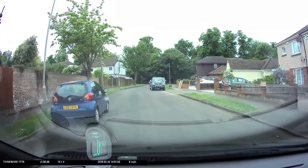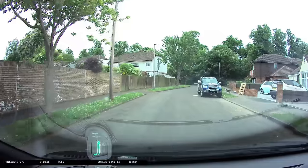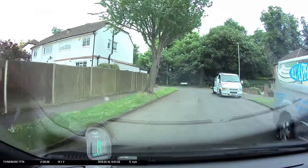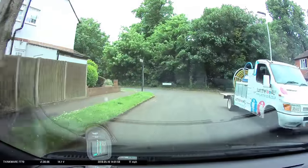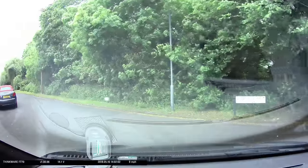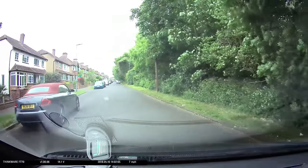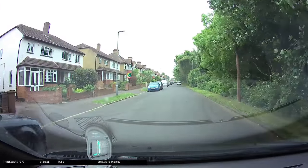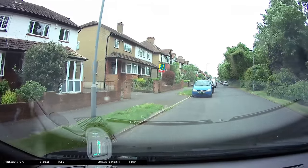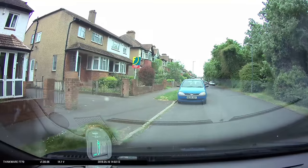As you go down this road, it is quite sharp. If you are driving a manual car, you really want to drop your gears to first gear on this corner. Make sure that you're not overshooting it, because there could be another car coming, and sometimes cars are parked in awkward positions. So she was asked to pull in on the left, and she's done that fairly competently.